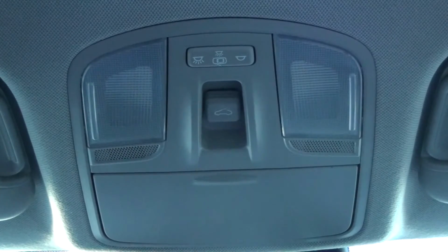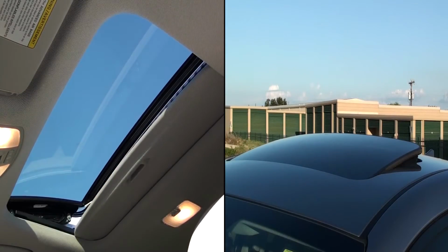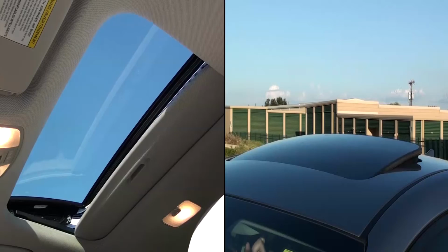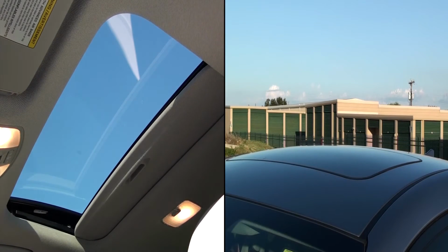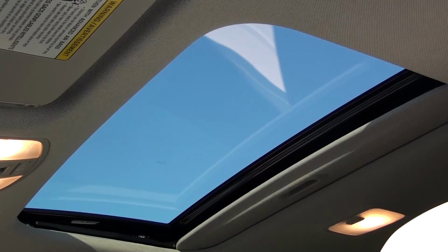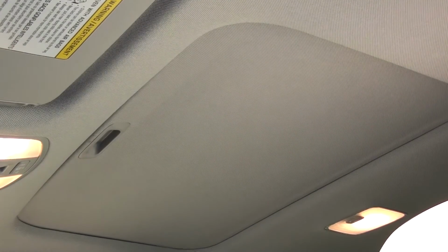Additionally, to tilt the window open, just simply push the button upwards to tilt the window open. But to tilt the window shut, just push the button downwards to close up the window and tilt it shut. Furthermore, you can even close the soft cover up, or you can leave it open if you wish.